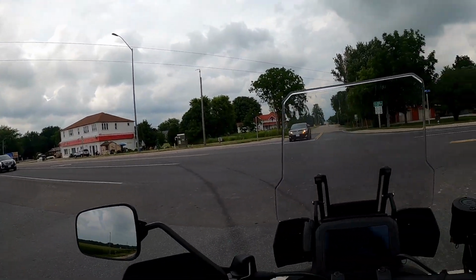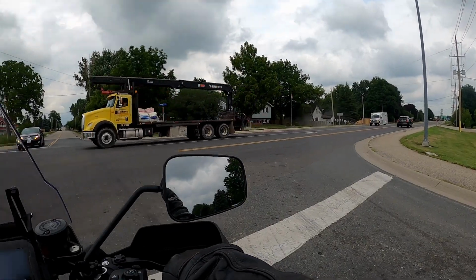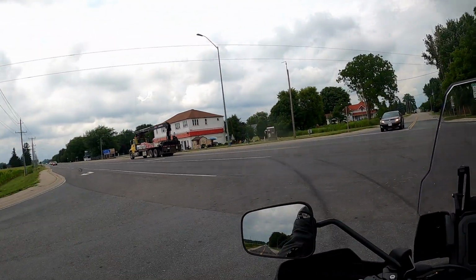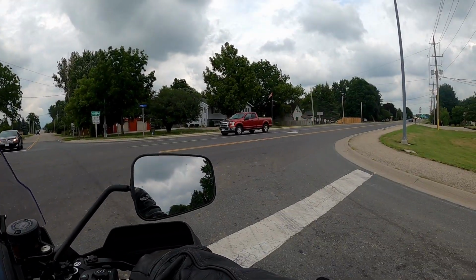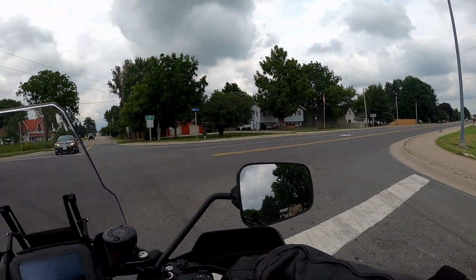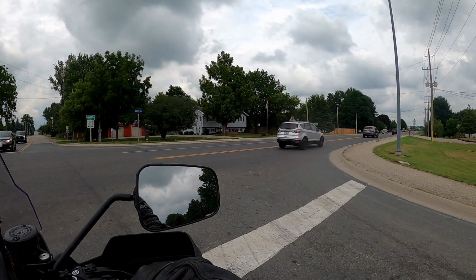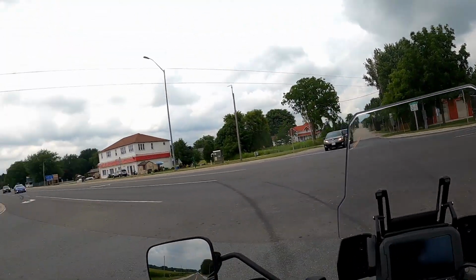So again, as I come to a stop, the motorcycle actually senses it and lowers. So I can comfortably come to a stop, 1 foot down, right foot on the brake, ready to go.